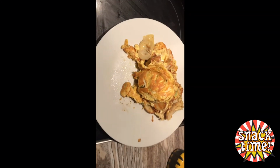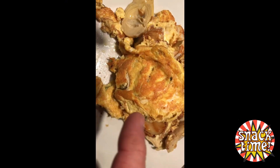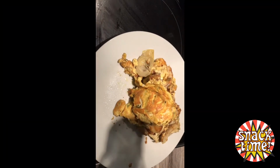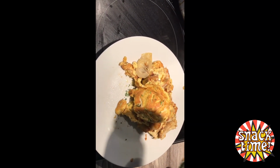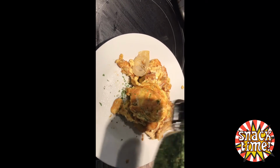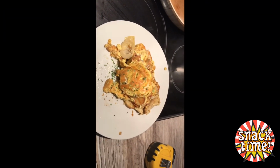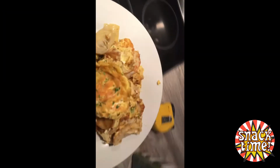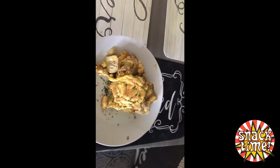There you go. Put it on your plate. As you can see here, that's what all of that Parmesan cheese does. Garnish with a little bit of parsley. Yeah, looking fancy. Grab yourself a fork. Don't invite anybody to eat with you, though. You don't want any witnesses if this kind of turns out terrible. And eat your omelet.